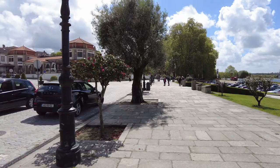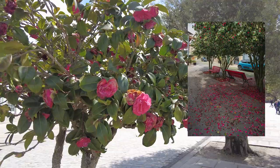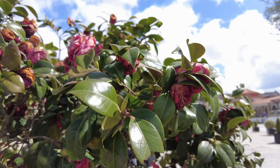I absolutely love these. I've no idea what they are, but they're all over Portugal. And the flowers are just obviously on the way out now, but they smell fantastic. And the brilliant, vibrant colours of them, they're just lovely.